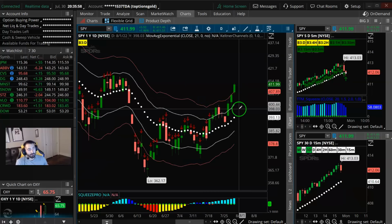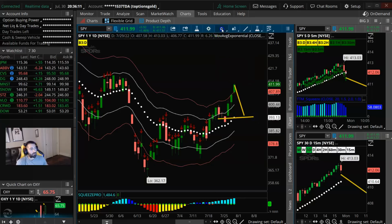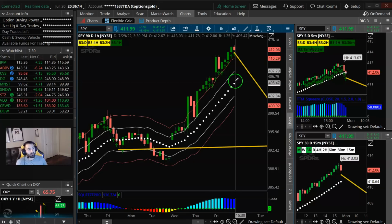I'm going to need a dip here to put some cash to work. So that's my advice for the following week, guys. Or this coming week, rather. Look to buy the dip, as long as that dip holds structure. Could be a dip all the way to the daily 21. Could just simply be a dip to the hourly 21.